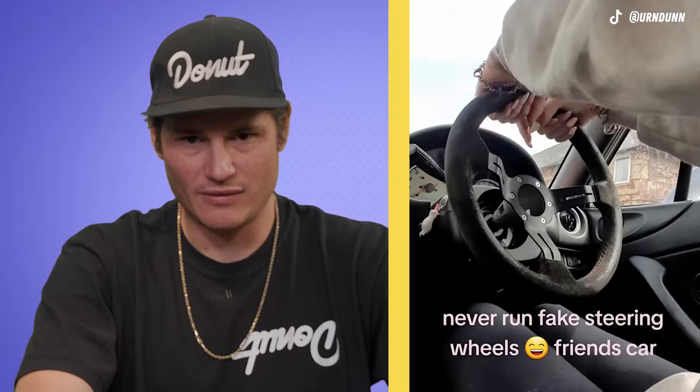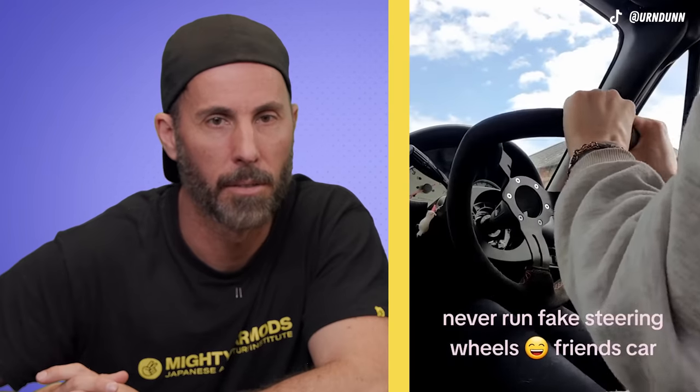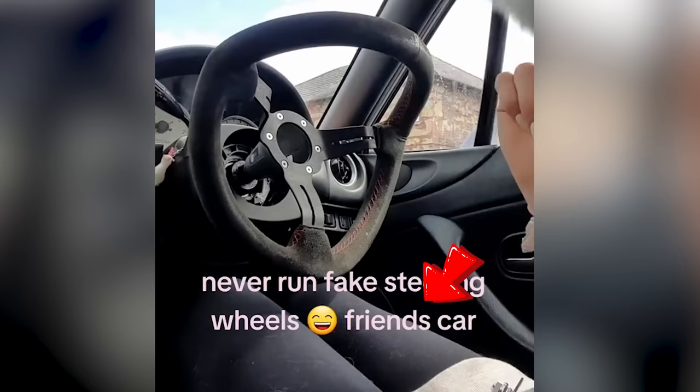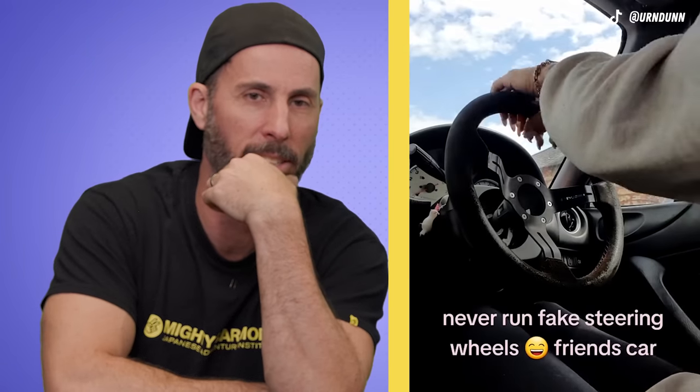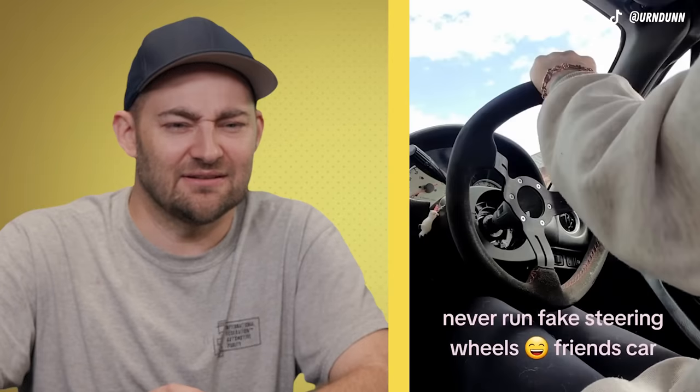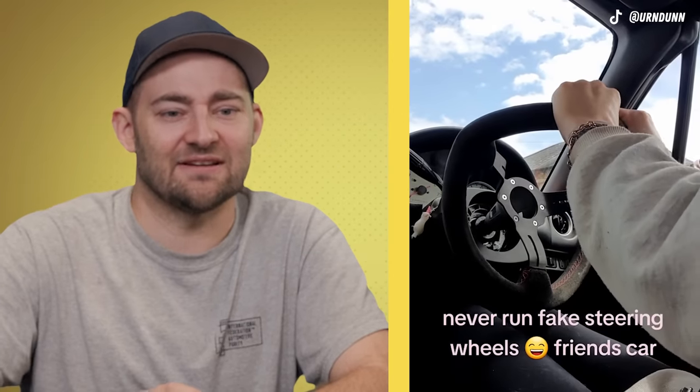Never run fake steering wheel, friend. What I like about this is, there's a sore on my scrotum, asking for a friend. We didn't need to add friend's car in there. This is your car. Look at his fingernails. Hold on, that's a girl. Are you sure? Yeah. She's strong.